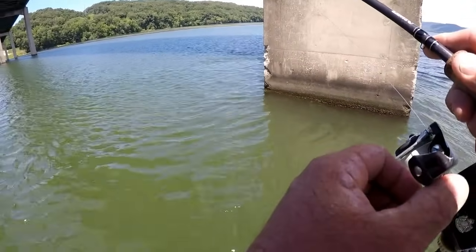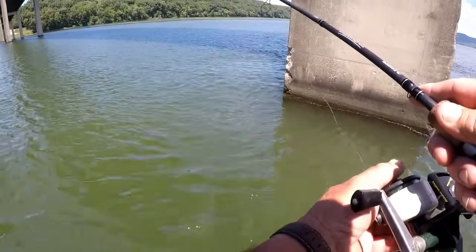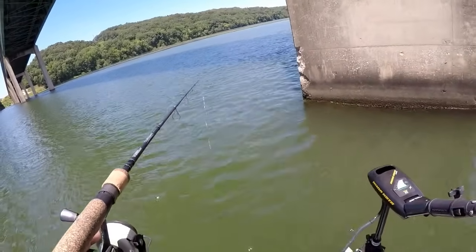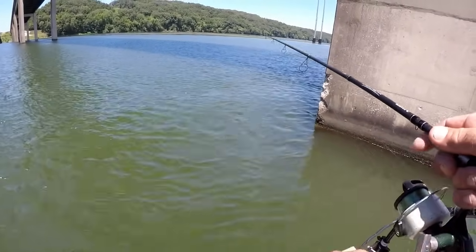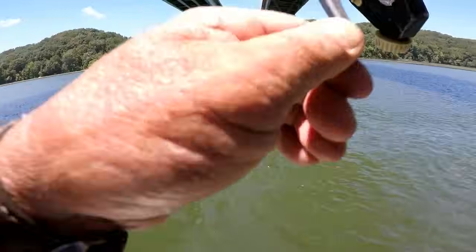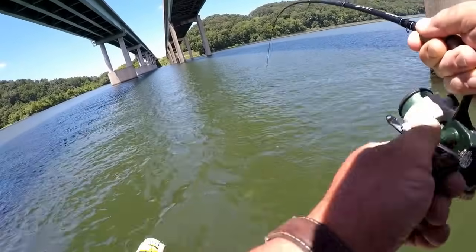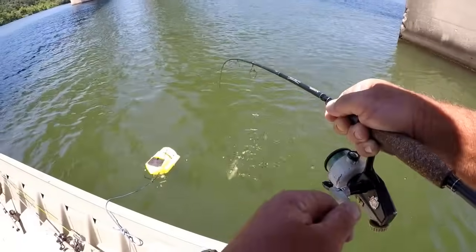Got another strike right here on that big shiner. He hasn't had it long enough, so I'm just going to count. 1, 2, 3, 4. Could be a small fish. A largemouth will take a big bait, as y'all well know. But it could be a big fish, too. Let's see what we got. Pretty good bass, but not the big boy. That's a lot of bass down there.